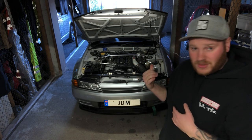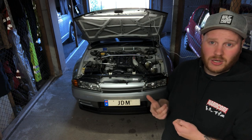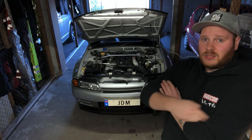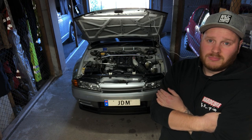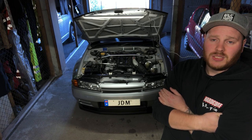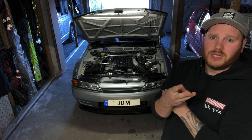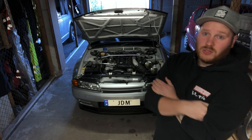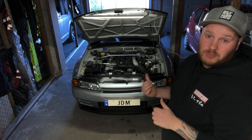So she's a '94 GTR, original, no rebuild, no nothing, stock, except some minor adjustments. She's a '94, she's a Kouki, which is the third generation. So this is the last one on the 32 platform. So I think that's pretty cool.